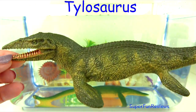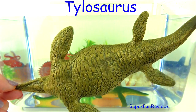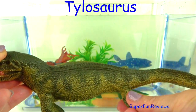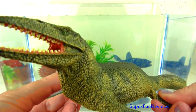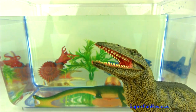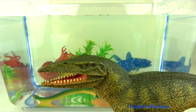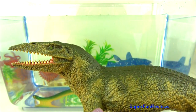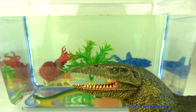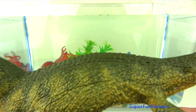Tylosaurus means swollen lizard, referring to its shape. It was a mosasaur and ate fish and other swimming animals, using its powerful streamlined body and four paddle-like limbs to move through the water. The large head had many teeth, which were used for hunting fish, turtles, mollusks and shellfish.